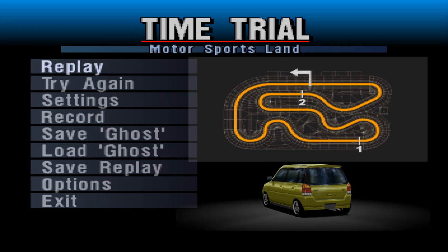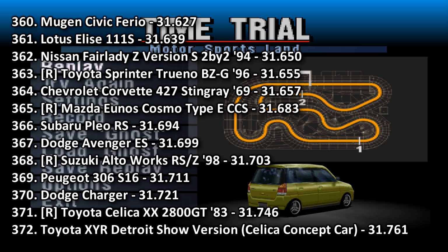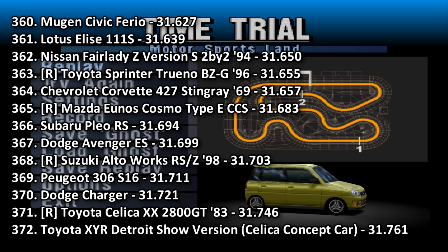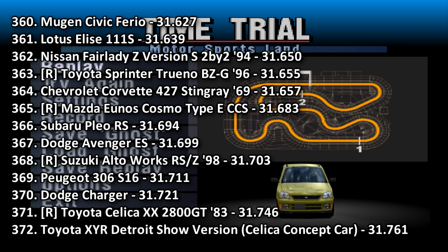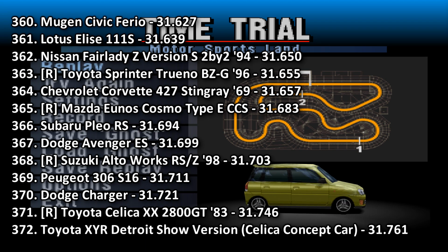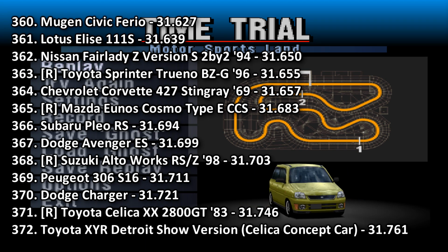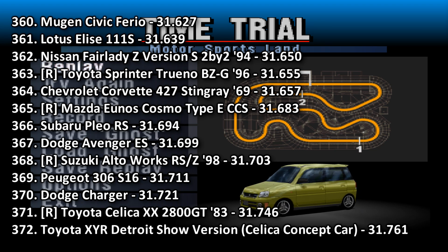31.694 will place this into 366, which doesn't sound like a lot, but it goes in between the Mazda Eunos Cosmo Type E and the Dodge Avenger ES. It is quicker than a Dodge Avenger. It is also quicker than the previous quickest key car that we had, the Suzuki Alto Works RSZ. Quicker than the 306 S16. Quicker than the Dodge Charger. Quicker than several Celicas. Quicker than the Mazda Demio LXG package. Quicker than a Ford Ka.